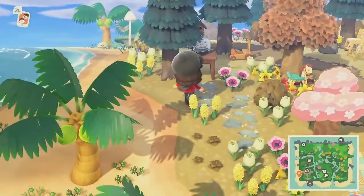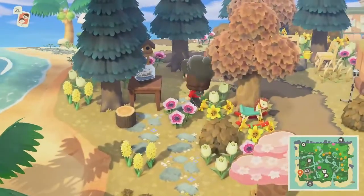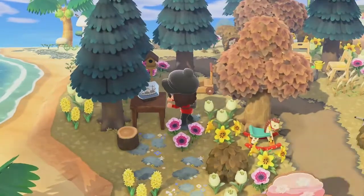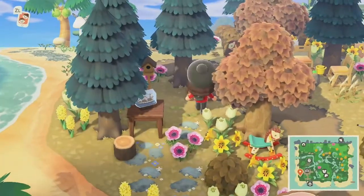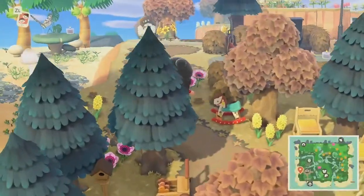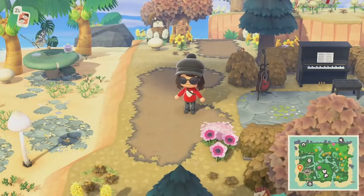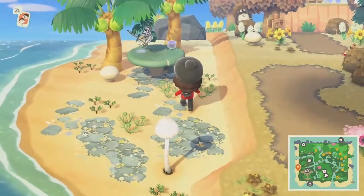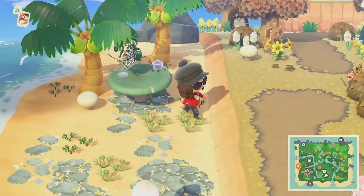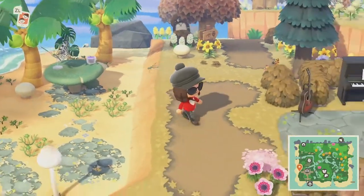In this area, I've just placed some toys because it's like my playful area, the playful park. That's why we've got a nice bottled ship, this clacker cart, and some toy horses. I don't know how you call them. Love them. And this is the center plaza. Over here we've got a lovely table to sit down and have a chat. I love butterflies, so you're gonna see them everywhere in my island.